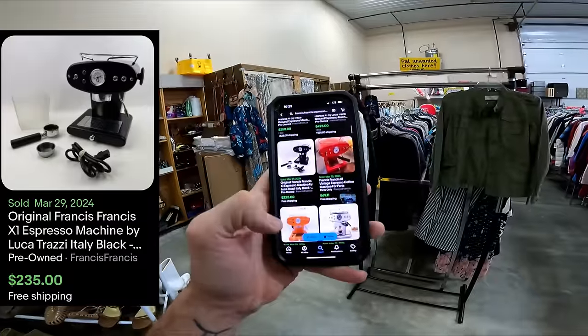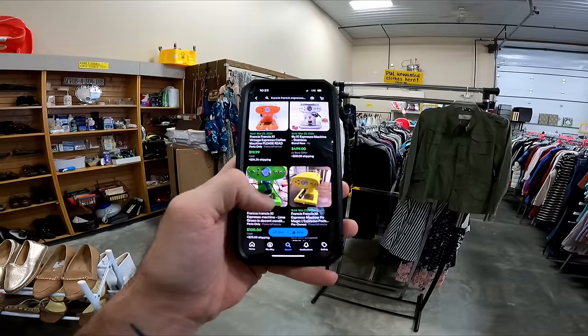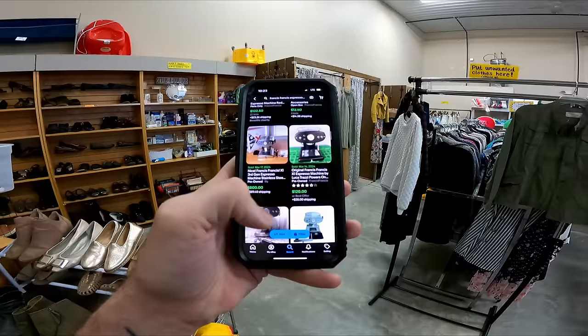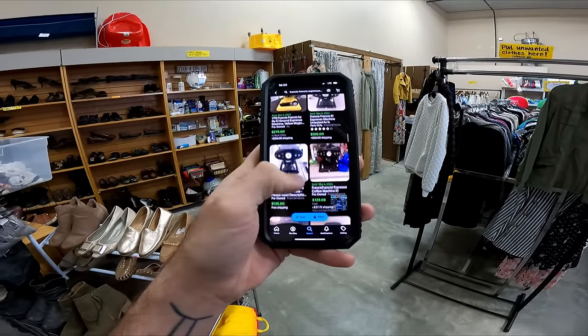Okay, so I just looked up the espresso maker, and it is branded Francis. It's the X1 model. Now, it's black. Different colors do a little better than the black. But man, that's a score. $235, free shipping. Different colors go for a bit more. That one's $500, brand new. $175, $100 for parts. $120, $150 on bid. $275, another $100 for parts, not working. So that is going to be a score, and it's only going to be $5.